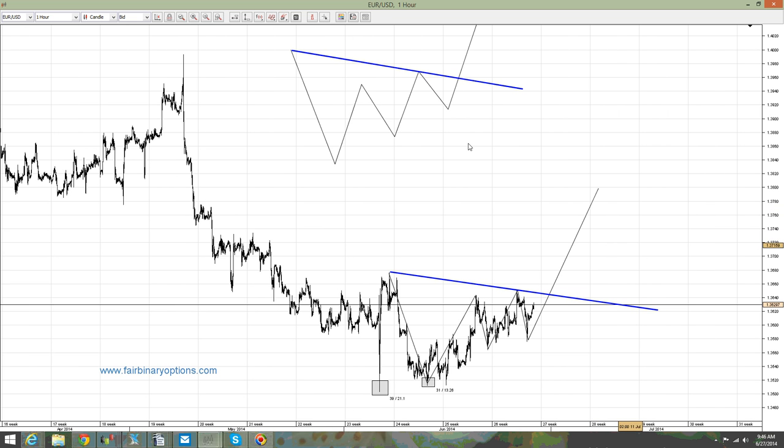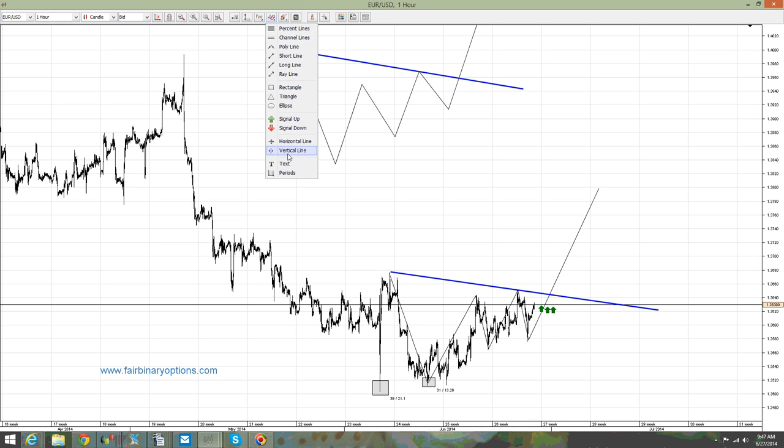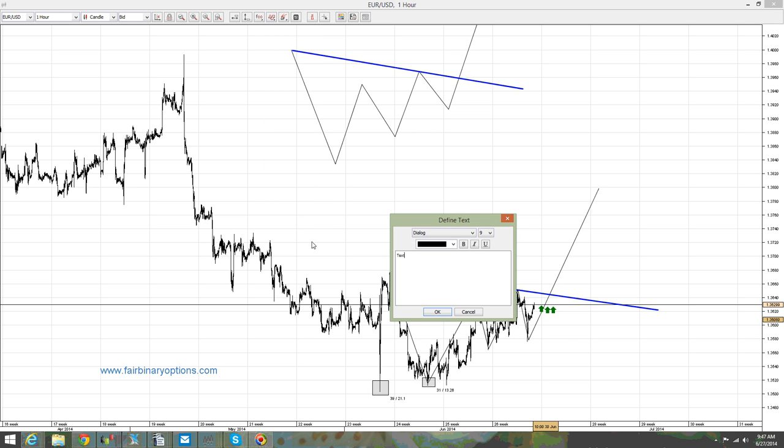As a consequence, what I would like to do is right here in the 3630 area, I want to buy call options with, of course, this being Friday, an end of day expiration date. So buying call options with end of day expiration date is the thing to do here, and my recommendation.